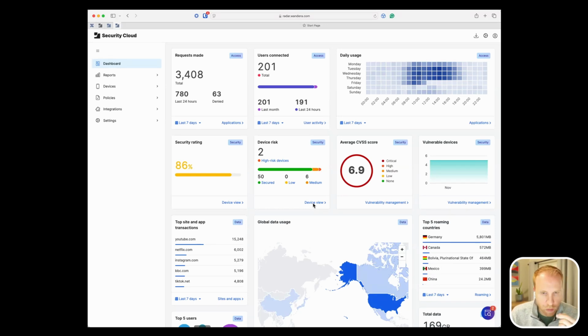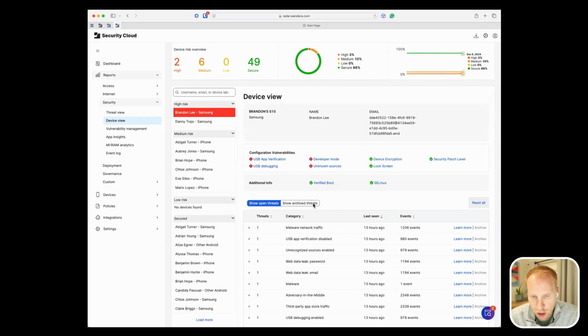In fact, I'm going to do that now so we can get an idea of the type of analytics and data we can capture based on mobile threat defense. So what we're looking at is a device view. We're here under reports in our security tab, and we're looking at device view. That's where it brought us. And what we have is a stack rank based on the severity of the devices that are at risk. So we have 2 devices in a high risk state. We have Brandon and we have Danny.